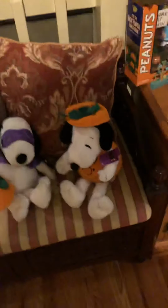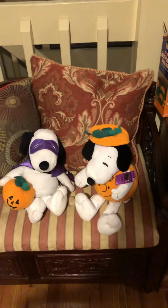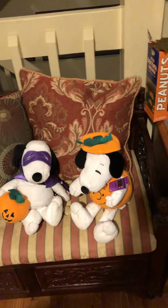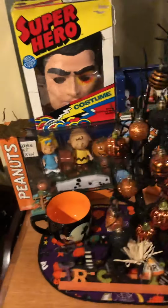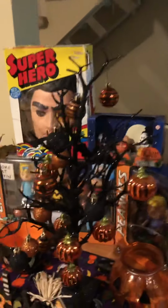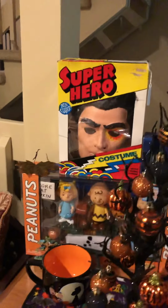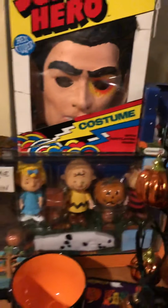And on the bench sitting here is our two happy little Snoopies. One's in a purple bat costume and the other one's in a pumpkin outfit. Now over here we have our black Erie Halloween tree with all the decorations on there, and there are jack-o'-lanterns, and there's some sparkle orange ones and some black sparkly ones, and then you see the whole Peanuts gang in the background in their little pumpkin abode.